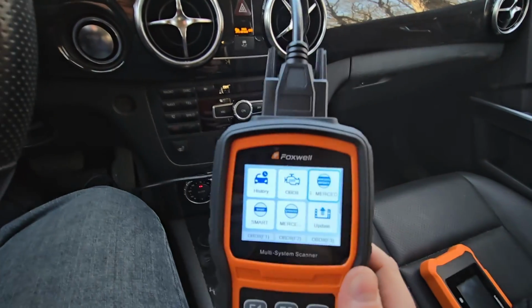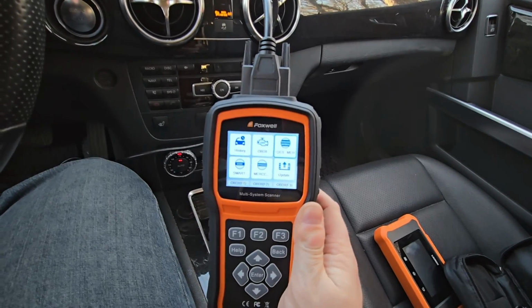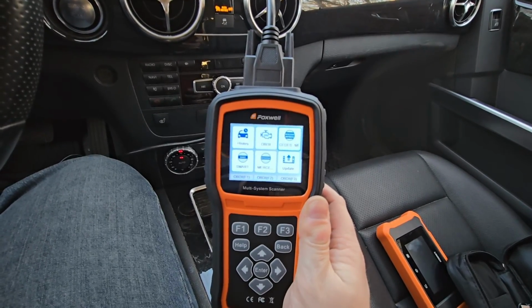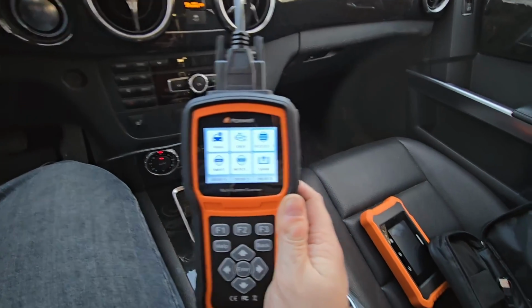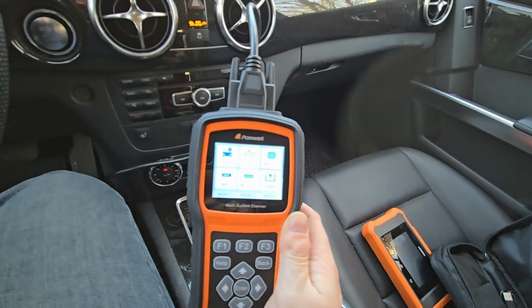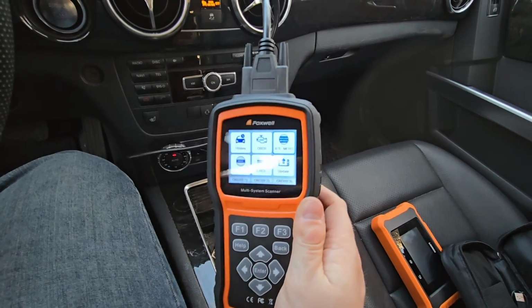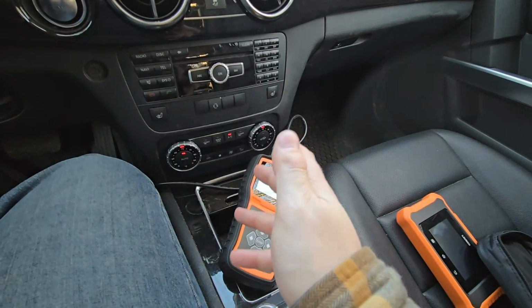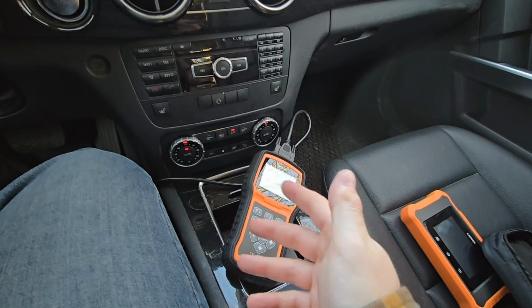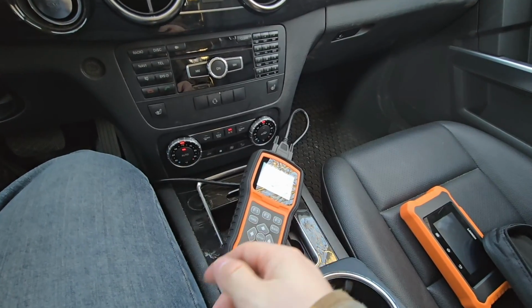Now, where they do differ is some of the software functions, like particularly the regeneration of the DPF on the Launch unit over there, I believe does work. I've never done it. On this one, I know it does based on some of the reviews and the conversations I've had with Foxwell on this thing. And they're constantly updating them. You'll find on here, like every couple months, there'll be a new update out for Mercedes or for whatever vehicle you decide to go with.